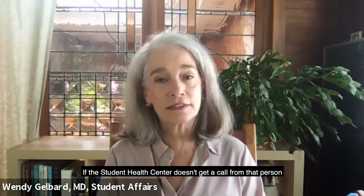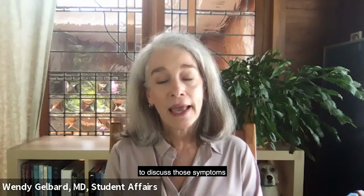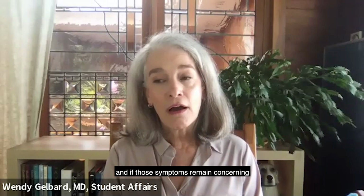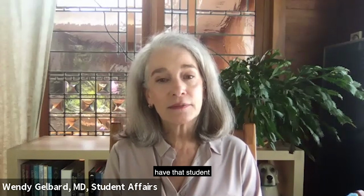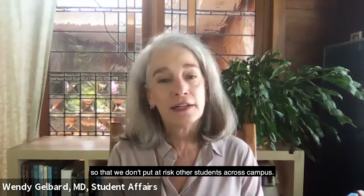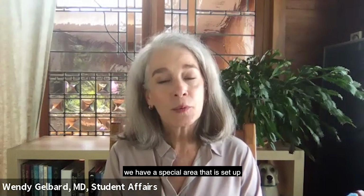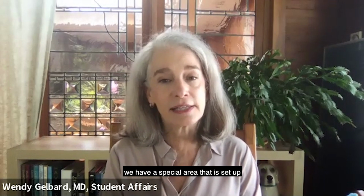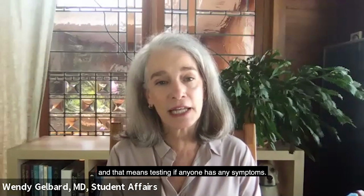And if the student health center doesn't get a call from that person, they will reach out to the student to discuss those symptoms. And if those symptoms remain concerning, then immediately we will have that student either evaluated in the student health center or evaluated more likely via telemedicine, so that we don't put at risk other students across campus. And if that student needs a test, we have a special area that is set up in order to do what we call testing for cause. And that means testing if anyone has any symptoms.